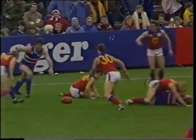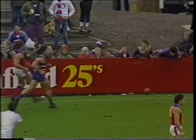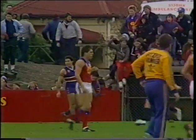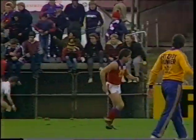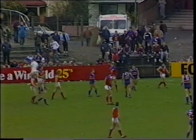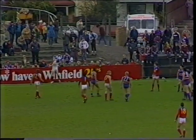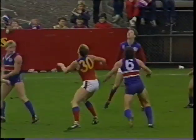McPherson in there again, trying with strength to break through, but he can't. Tilly's there for Fitzroy. Punches it along the ground. Boundary throw-in will take place another 35 metres away from the Footscray goal, where the scoreboard shows neither side yet to score, and we've played just 3 minutes in the first quarter. Fitzroy without Bernie Quinlan will be a big loss to that side.